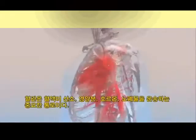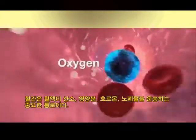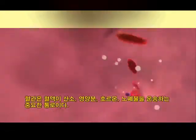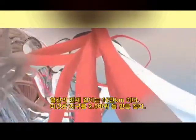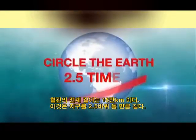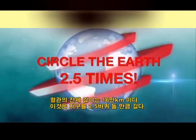Blood vessels are the fountain of life as they enable blood to transport oxygen, nutrients, hormones, and waste products throughout our lifetime. The total length of blood vessels in the average person is 160,000 kilometers. This length is enough to circle the Earth 2.5 times.